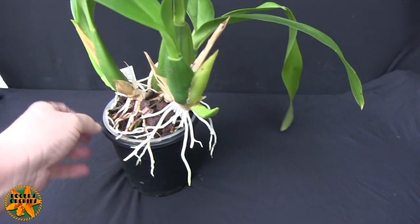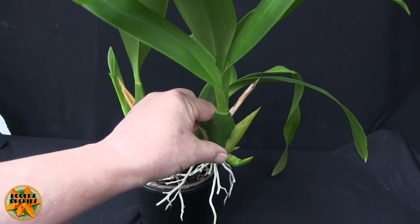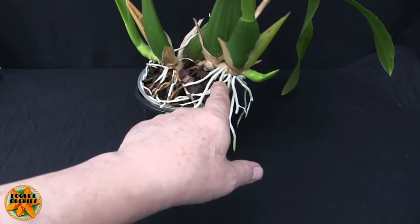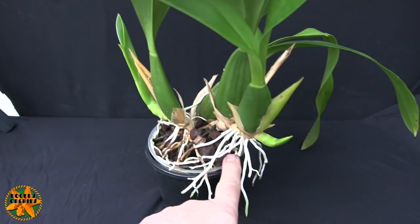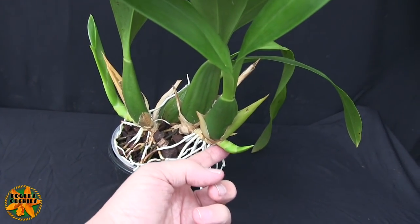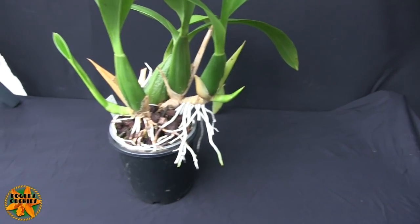This side, however, not quite such a large bulb on this side, and it didn't bloom. And already many of the roots have not made it into the media, but some did. This has started its new growth as well. That's not going to get any roots into the media. So this has to be its last year in this pot.